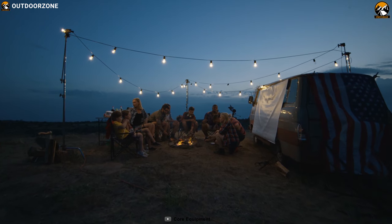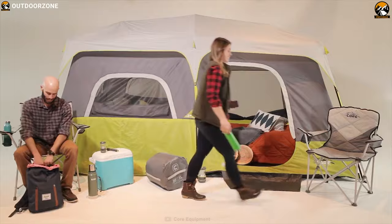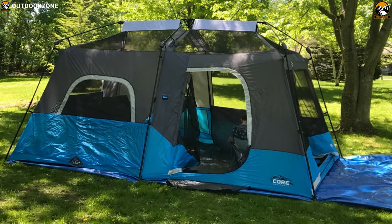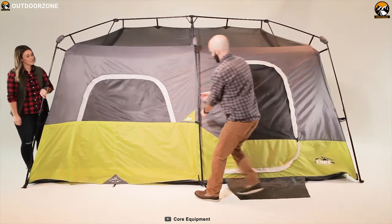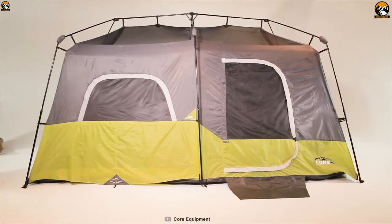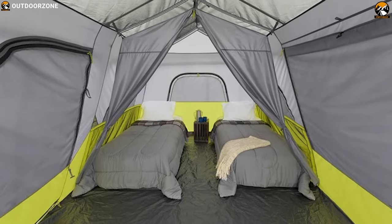Camping without a tent is unimaginable. That's why you should have the Core 9-Person Instant Cabin Tent, a unique cabin tent that can provide home-like comfort on your campsite. This cabin tent offers ample sleeping space for up to 9 people with a center height of 78 inches. You can even fit 2 queen-size beds inside the tent for the optimum camping experience.